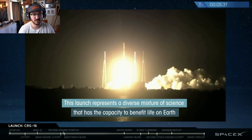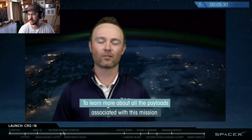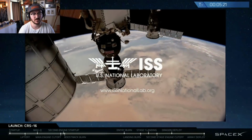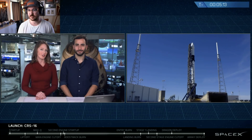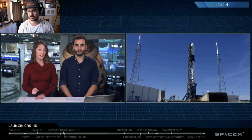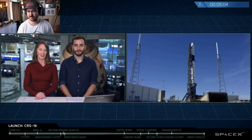This launch represents a diverse mixture of science that has the capacity to benefit life on Earth while leveraging microgravity. To learn more about all of the payloads associated with this mission, please visit issnationallab.org and go Dragon. This is just a small sample of the dozens of research experiments that Dragon will take up to the International Space Station. You can follow along using @space_station on Twitter for more information on the exciting microgravity research happening there.